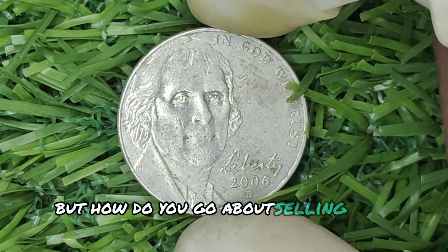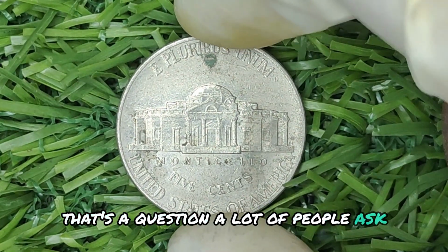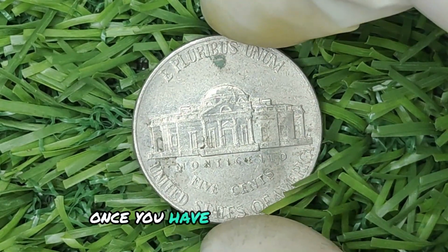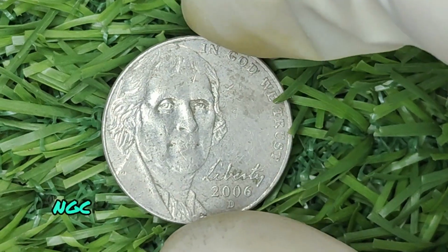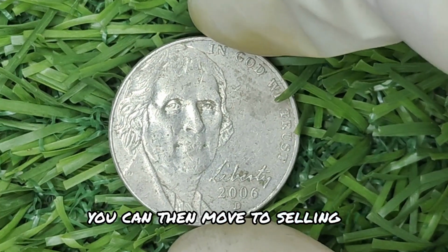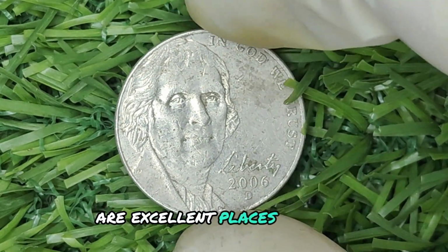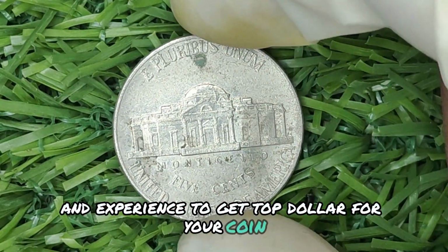But how do you go about selling your rare coin for such a high price? That's a question a lot of people ask when they discover a coin with this type of error. First, get the coin authenticated and graded. Once you have your coin graded by a professional service like the Numismatic Guarantee Corporation, NGC, or the Professional Coin Grading Service, PCGS, you can then move to selling it. Auction houses that specialize in rare coins, such as Heritage Auctions or Stack's Bowers, are excellent places to start. They have the connections and experience to get top dollar for your coin.